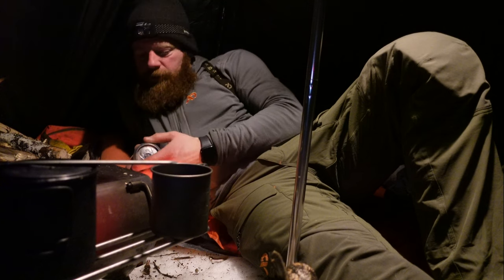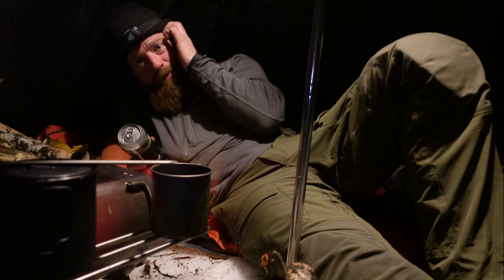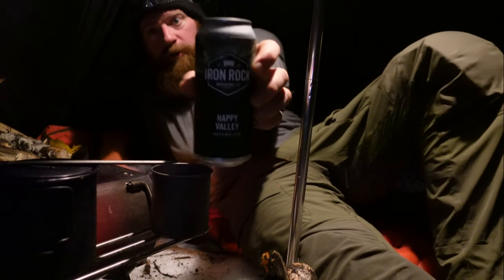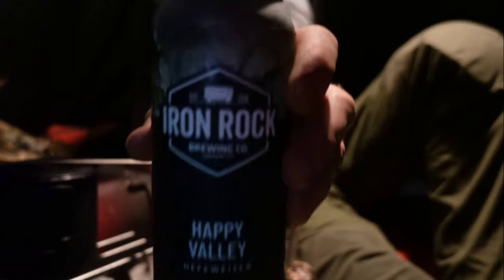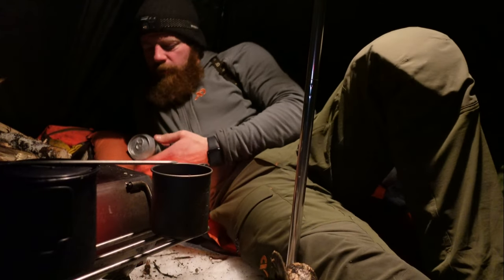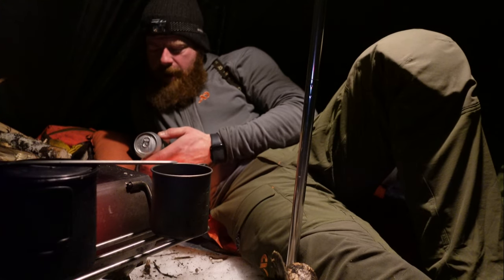But for now, just gonna kick back. Today is actually St. Patty's Day, so I brought out a beer in celebration of St. Patty's Day. So this is a beer from Labrador City Brewery in Labrador City, Iron Rock Brewing Company. Happy Valley is the name of the beer.